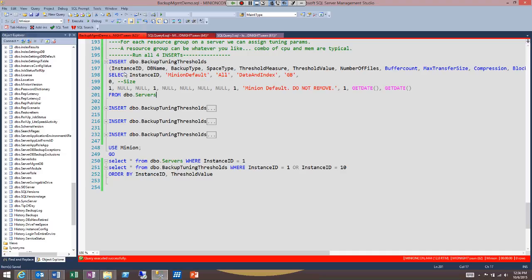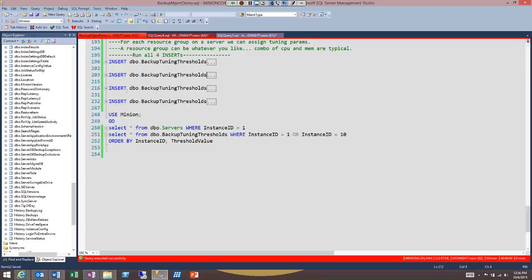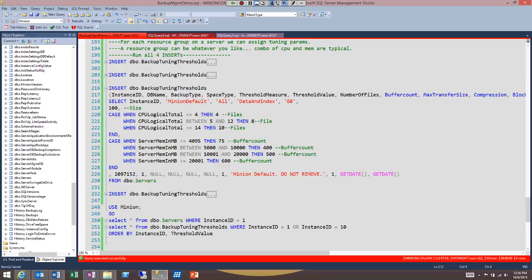The one we're interested in is this one where we say if the server memory is less than or equal to 4 gigs, then I want you to use 50, and this is for the buffer count, right? This is for when the database gets to be 50 gigs. I want you to use 4 files, and I want you to use this many buffers. But if it's got this much memory, I want you to use these buffers. If it's got this memory, I want you to use these buffers. And anything over that, I only want you to use 400 buffers, right? And so we're just setting up the same thing, and this is for when the database gets to be 100 gigs.